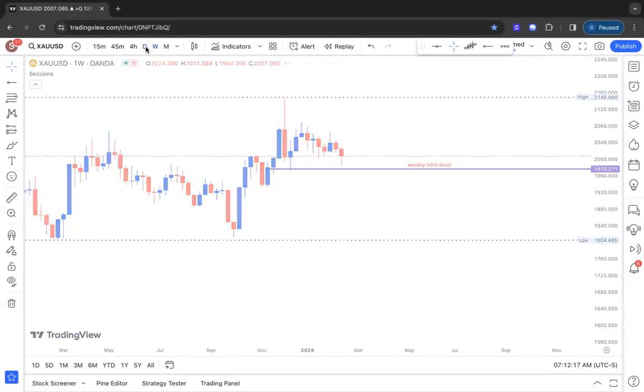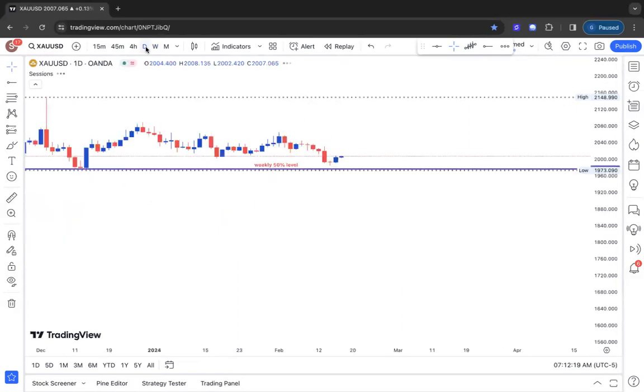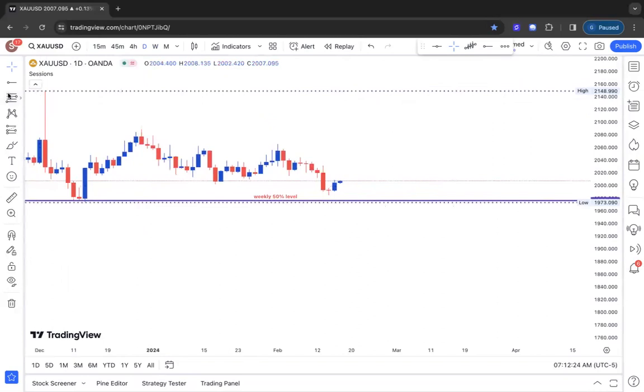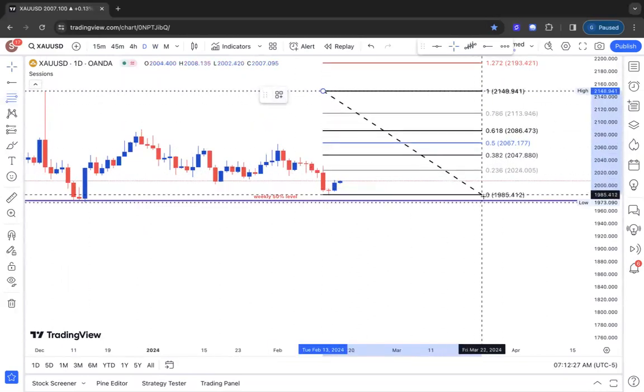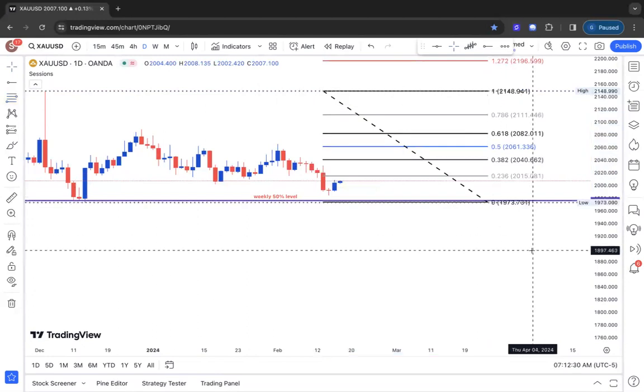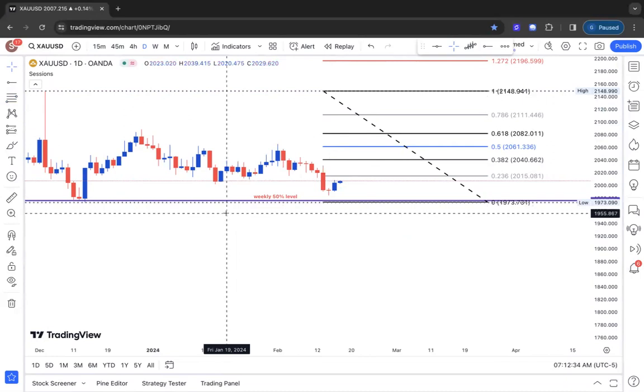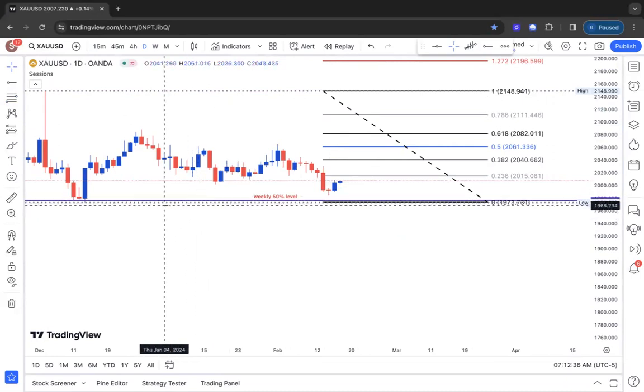Let's check on the daily time frame. See what happened on the daily. We got a high and our low is right here. What a coincidence. Our low for the daily time frame is right on that weekly Fibonacci level.